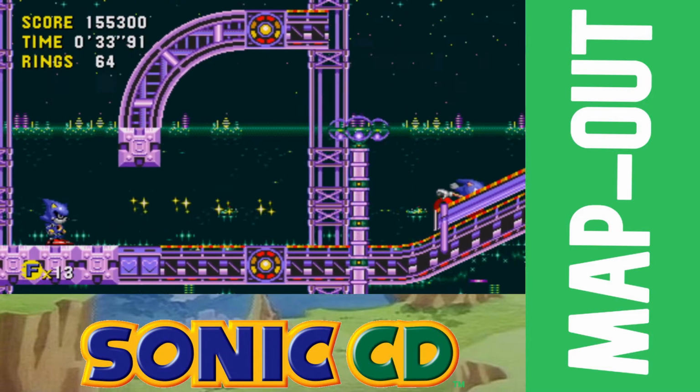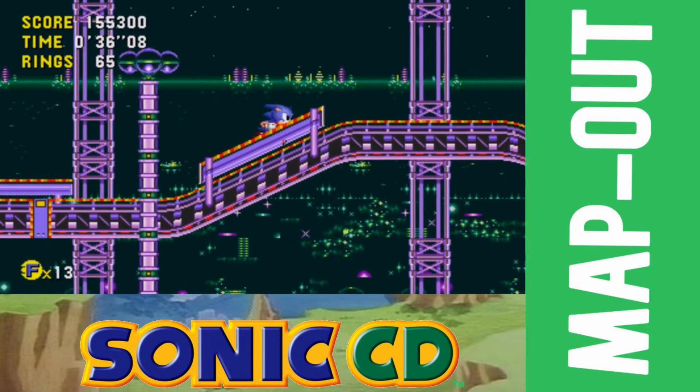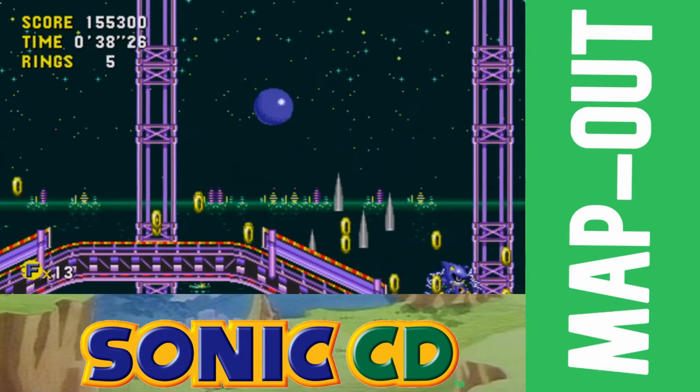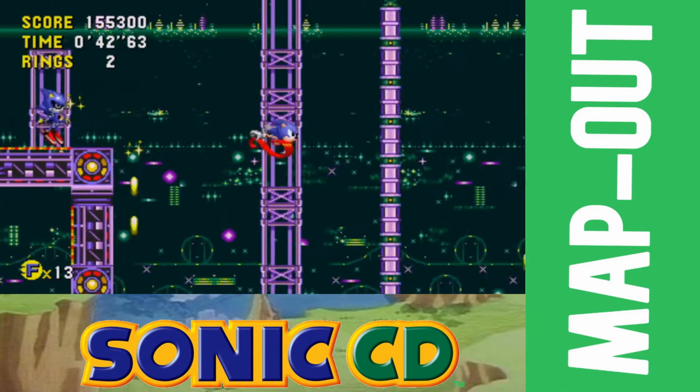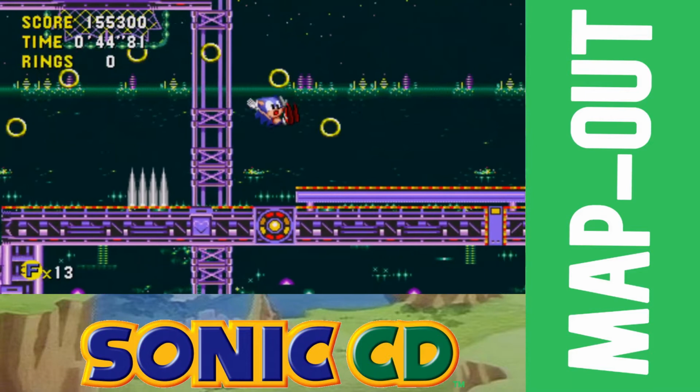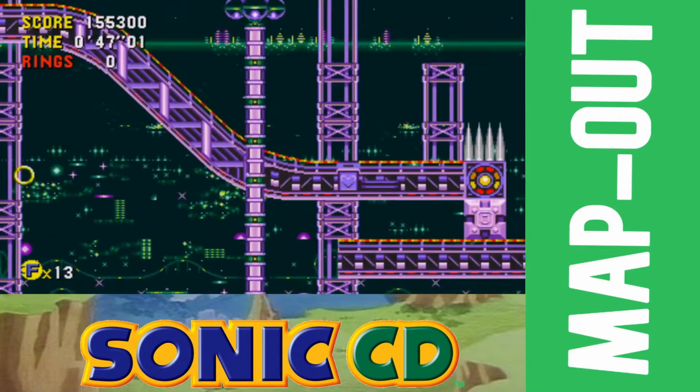It's a race to see who's the fastest. Yeah. And Metal Sonic is cheating. Metal Sonic's scary, because he is just as fast as Sonic. And he'll electrocute himself.